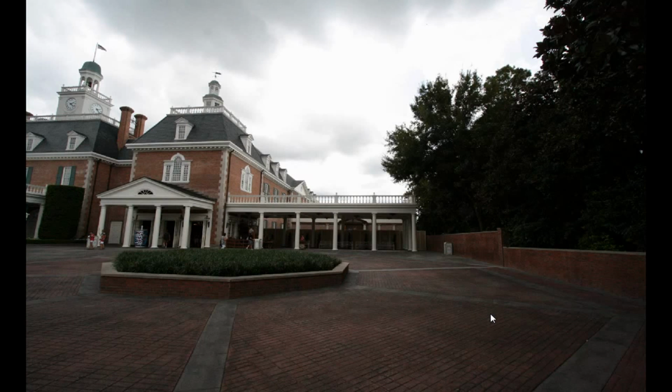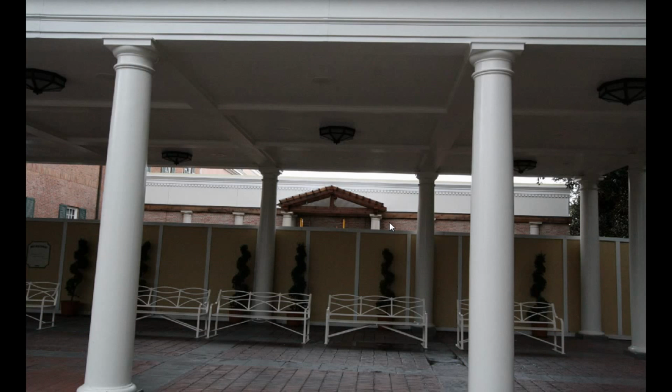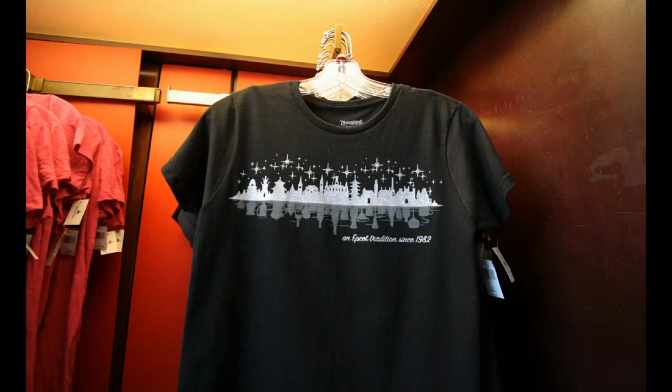We are over at the American Adventure, where the unannounced bathrooms are. Disney has still not announced what they are, but a friend of mine in the know has told me what is going on here. These will be bathrooms coming up soon. Take a closer look at them, and you can see they've got sort of the same architecture and style going on to them. This will provide a lot of relief in the area, pun not intended there, because there really is a crunch for bathrooms at certain times of the year.